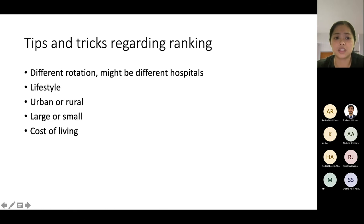And the cost of living is a very important thing, because the cost of living in London is very expensive. You do get a little bit more if you work in London, but you must bear in mind that living and eating, electricity and whatnot, is very expensive in London. It might not be enough based on your lifestyle. Whereas if you go somewhere more rural, you might have more extra money. You are able to save more because it's much cheaper.